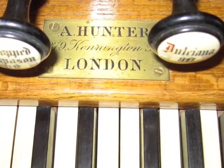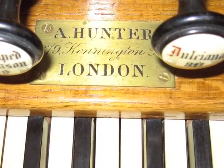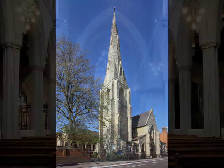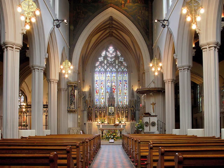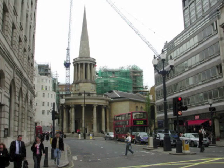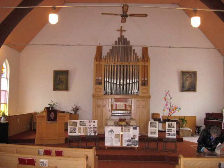Here you see the builder's plate reading A. Hunter, 379 Kennington Road. The firm built many organs for English churches as well as for export to the British colonies. The three-manual, 47-stop organ at All Souls, Langham Place, was considered Alfred Hunter's showpiece. Cumberland's organ is one of the firm's smaller instruments.